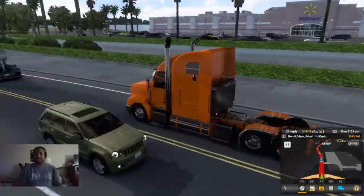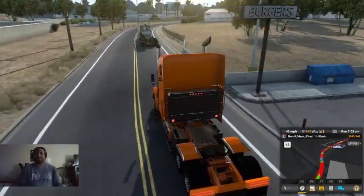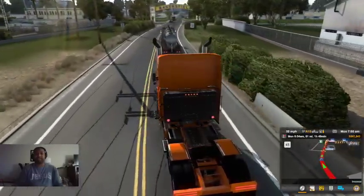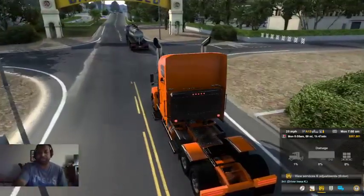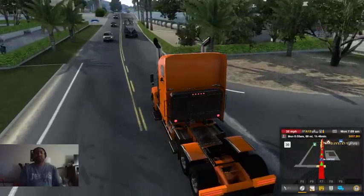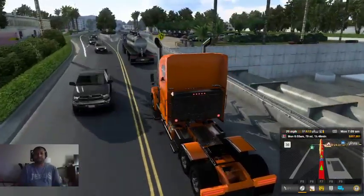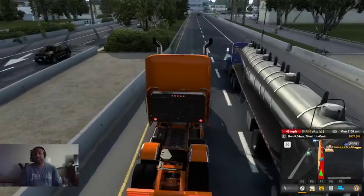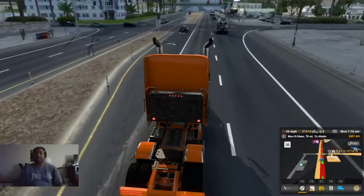Big old Walmart right there. Okay, we're in Bakersfield now. Still ain't where this load picks up at that they say is in Bakersfield. And we only did 1% damage, that's pretty good. Cop right there in our face too. So another cop right here. This is Cop City.